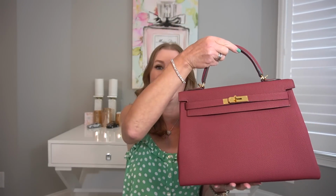But yeah, so let's get started with the first item, which is my Hermes Kelly. This is in the size 32. The color is Rouge Garnet. The leather is Togo, and it is in the retorn style, which just means the stitches are turned in. This bag takes my breath away ever since I got it.